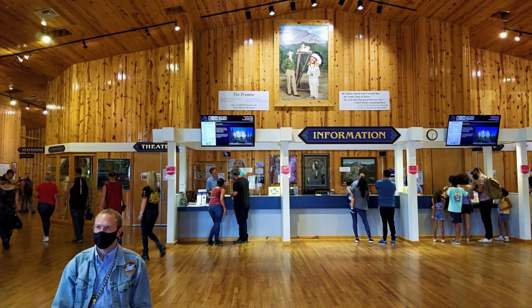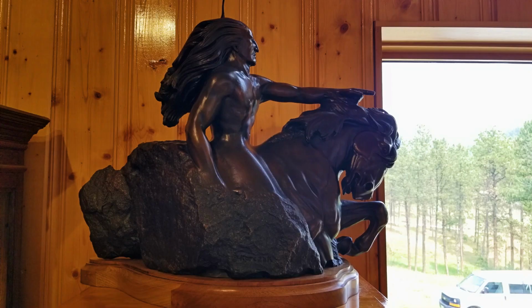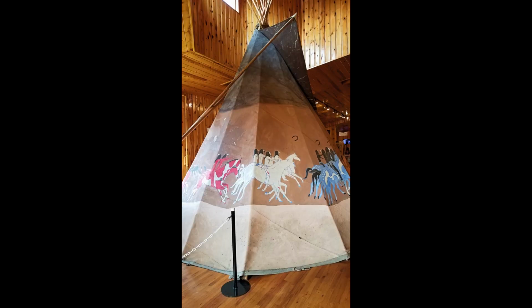Now this is inside the shops. Beautiful, just beautiful woodwork. Oh, it's a museum. Yeah, the museum. It's got some history in there. It's got some Indian artifacts in there. It's got all kinds of stuff that you can get into. Here is a picture of what the monument is supposed to look like when it's done. A lot of history in here, a lot of creative things just showing you how they do.